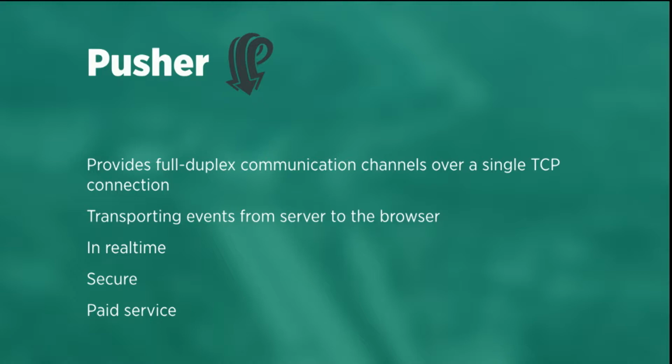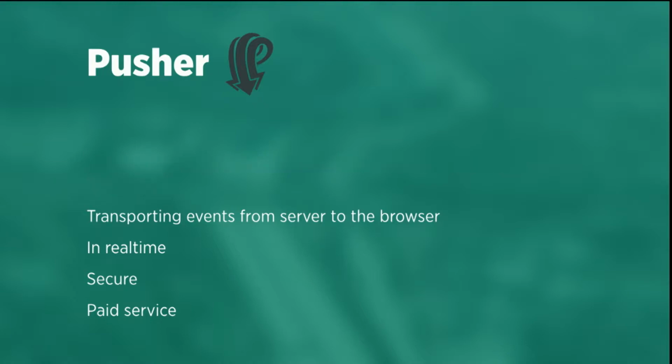So, second thing in our stack is Pusher, and they describe the service themselves as providing a full duplex communication channel over a single TCP connection. Now, you might know that as WebSockets. I tend to call that magic because it works so well and so fast. So we use that to transport the events that Laravel sends out from the server to the browser. It does that in real time. It does it also in a secure way. It's not that there is much sensitive data being displayed at our dashboard, but the tasks that our team should be working on, we tend to keep that a little bit private. I should also mention that Pusher is a paid service, but I think you get the first 100,000 events per day free. And this dashboard only uses like 4,000 events a day, so the free plan is big enough.